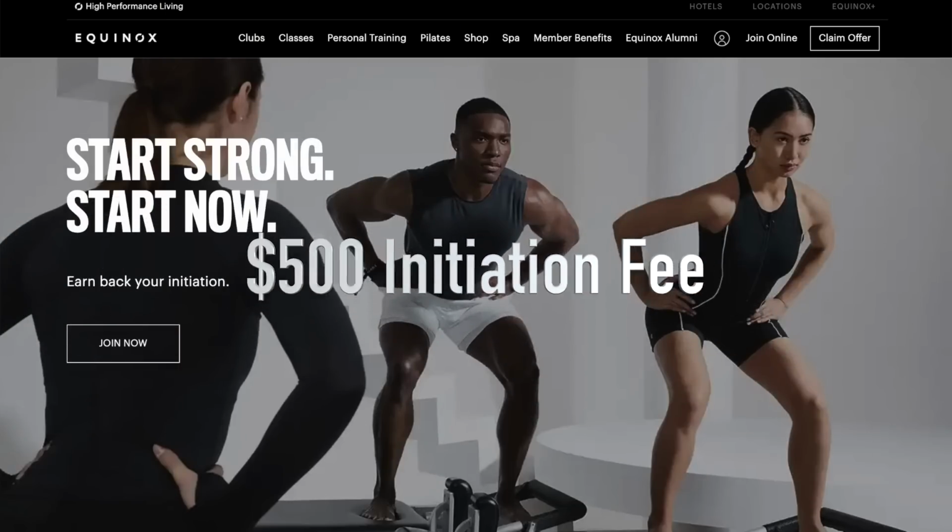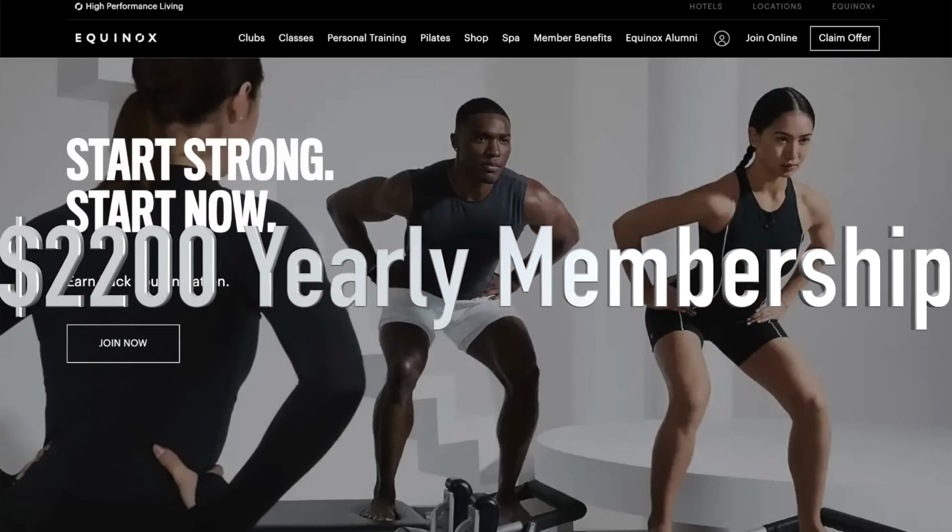$500 initiation fee and a $2,200 yearly fee. If you are not expensive enough to already have Equinox, then this $300 value is definitely not worth it. You pay $2,700, $300 credit, you're still out $2,400. So for me personally, I won't get this at all and it's completely useless for me.